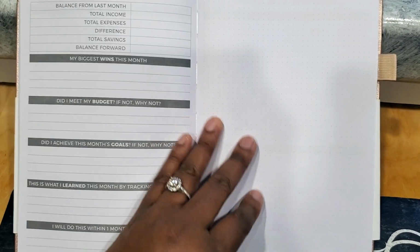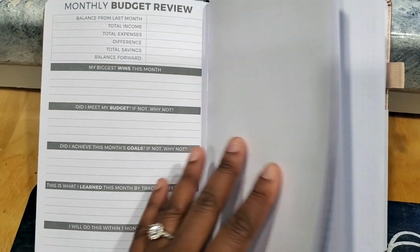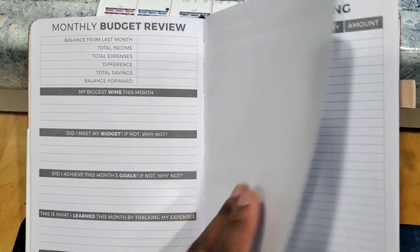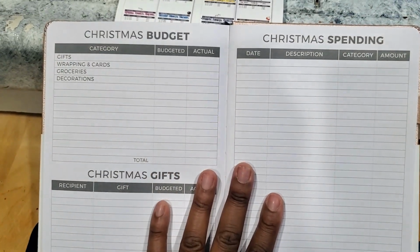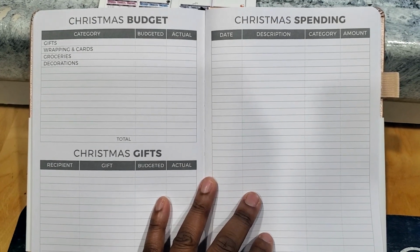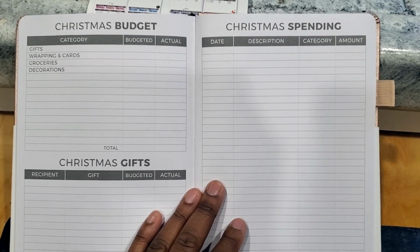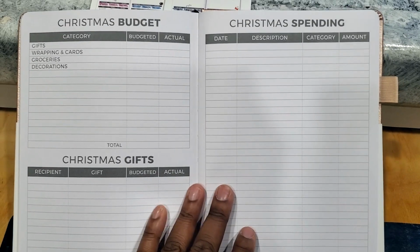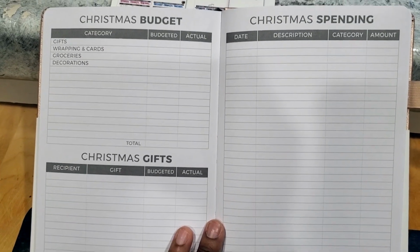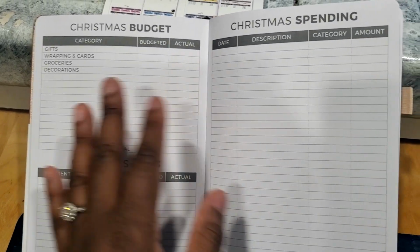Okay, and then at the end here, there's something that I think is really cool, because the idea is that you'd be using this from January to December of the new year. And then it goes into your Christmas budget. If you have ever seen a budget notebook or tracker, anything like that, budget planner with this included, let me know in a comment down below, because I never have, and I think it is so great, so thoughtful that they included this. Obviously, we don't celebrate Christmas.